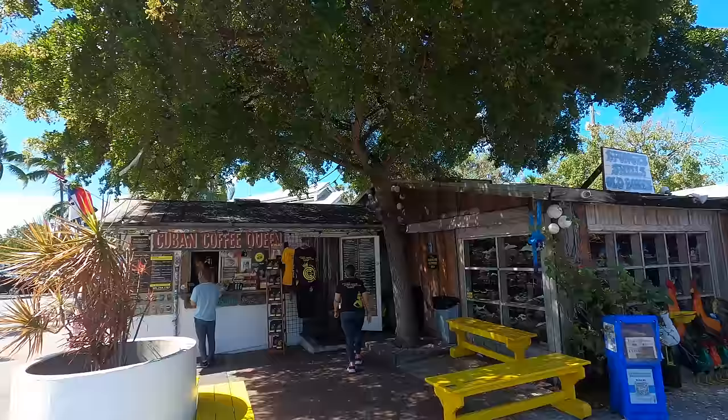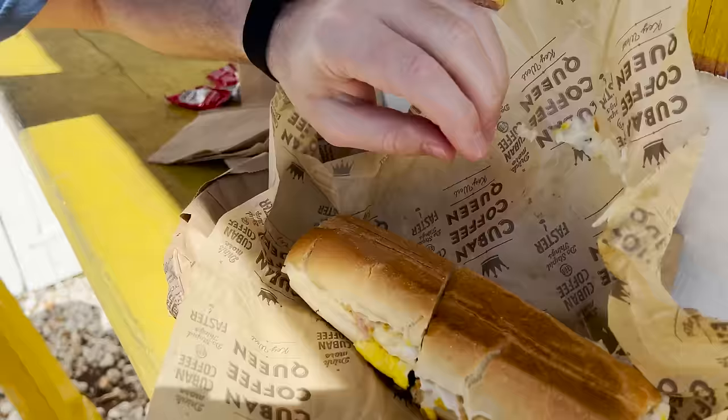It's a breakfast sandwich. It comes with two eggs, and then we got ham and pork on it. So it's kind of like a breakfast Cuban sandwich. Very excited for that. Like I said, we absolutely love this spot. We are down by the water and ready to explore today in Key West.